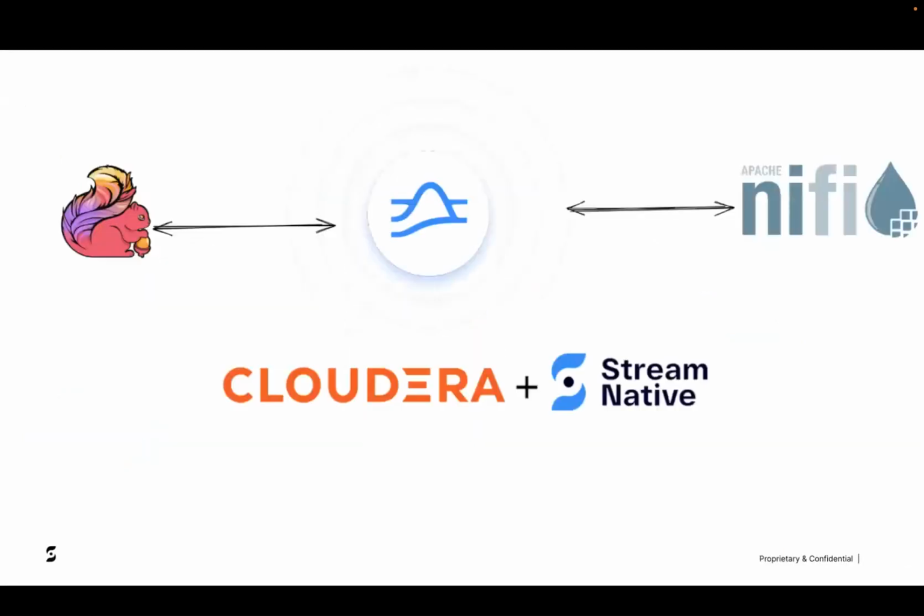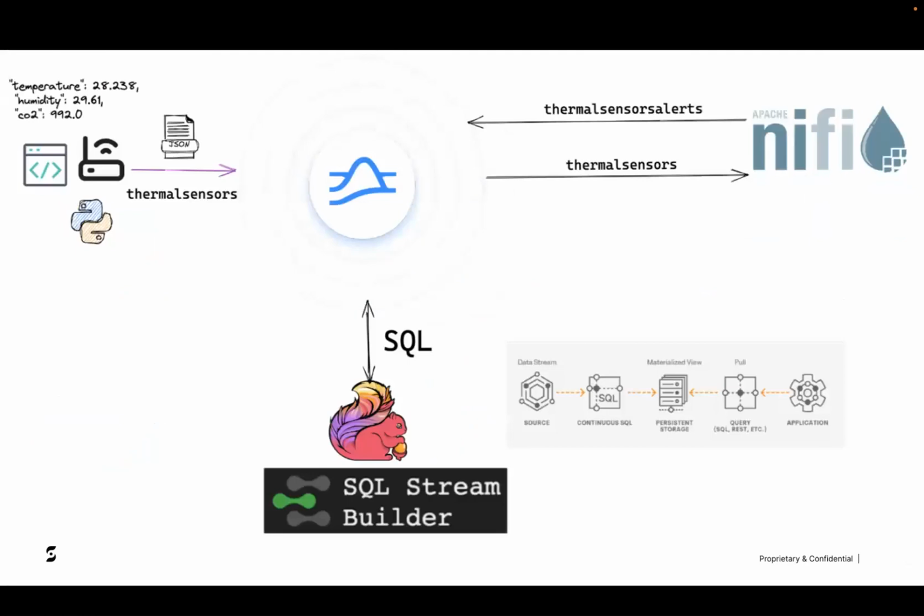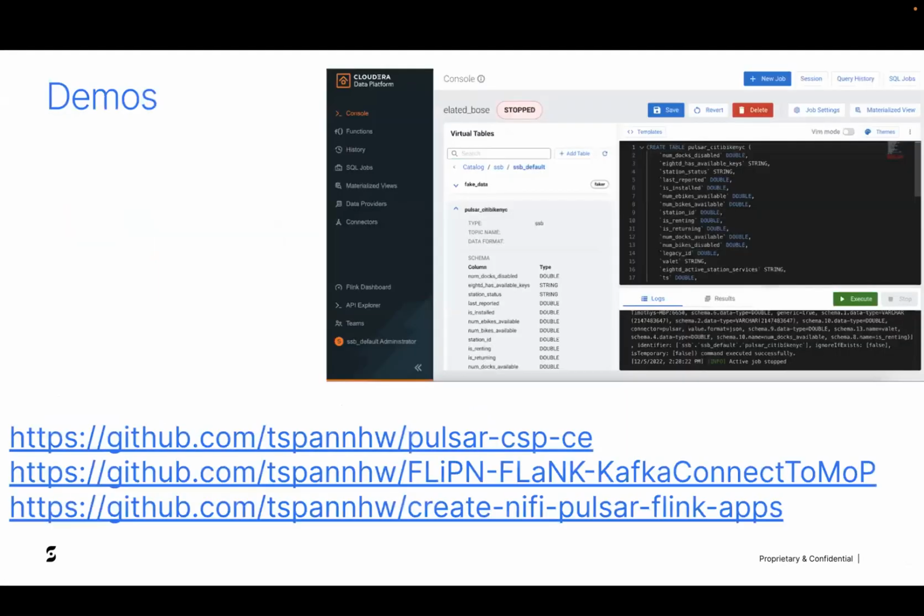Really simple. We have a number of connectors that work together. We've got a Pulsar connector to Flink that works with Cloudera, and we've got a certified one for NiFi. So if you've seen that new product based on NiFi that Pierre was showing today, you could use Pulsar in that. And here's one that shows the really cool demo with all the product names in it. I've got links to all the source code so you can easily get to it. The CSP CE is that community edition that you can download from Cloudera with Docker.